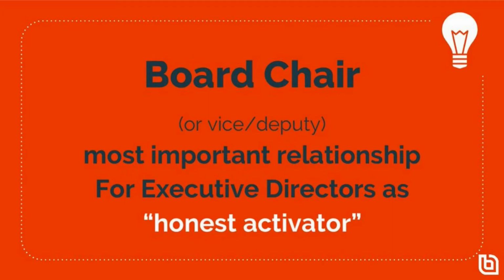For sure. It can be very difficult sometimes to get the supportive feedback that you need as an ED to keep going each and every day. And so that relationship for EDs is vital. It's important to make sure there's someone on the board who is providing that role. And then that person can also support the executive director when they push back on that focus dilution that we were talking about earlier. Well, that's right.